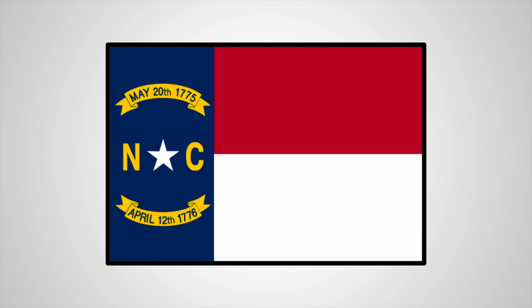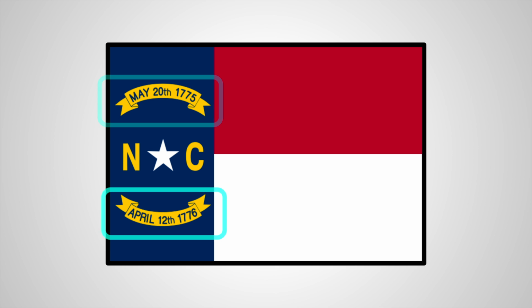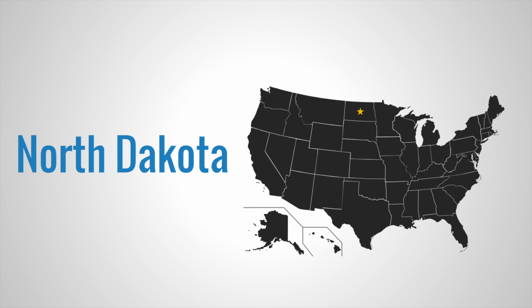North Carolina. North Carolina has a blue field on the left, with a red and white stripe splitting down the middle. It has 2 dates, May 20th, 1775, the date the citizens of Mecklenburg County declared independence after the Battle of Lexington, and April 12, 1776, the date when the Halifax Resolves took place, the first steps taken to declare independence from Britain.